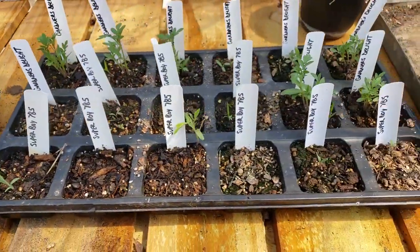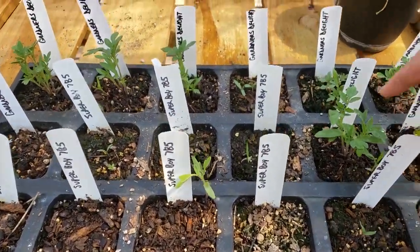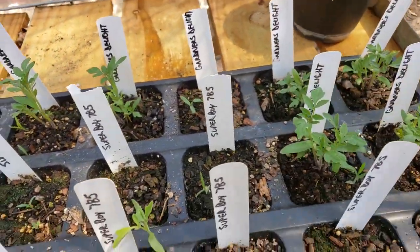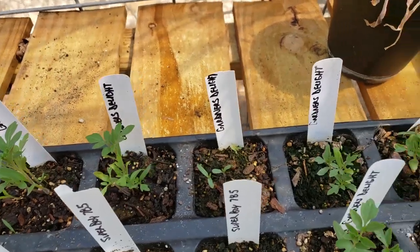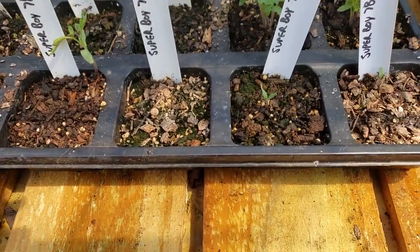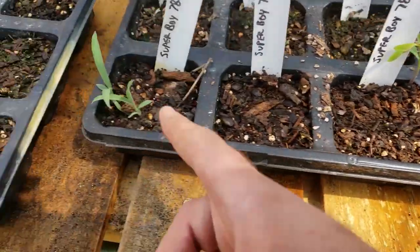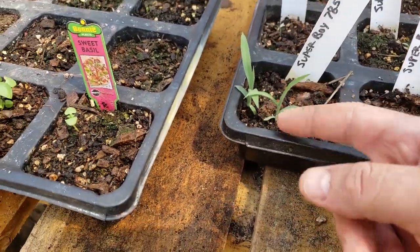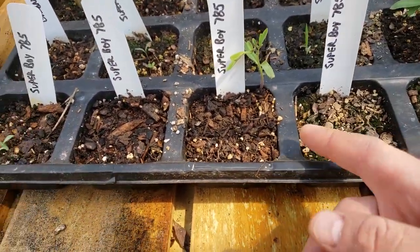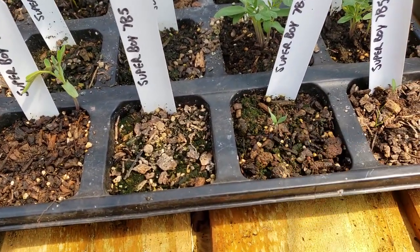But look at all of the tomatoes I got. The Gardener's Delight have come up very nicely. There's some really good strong looking plants there. All the way on the back row, those are all Gardener's Delight, and it pretty much looks like every little cell has tomatoes in it. The Superboys, a little bit less impressive. There's a few here and there. I don't even know. That doesn't look like a tomato to me. That looks like a weed. So, never can tell. But this is a Superboy, and it looks good and strong. And I'm fairly certain that that's a tomato as well.